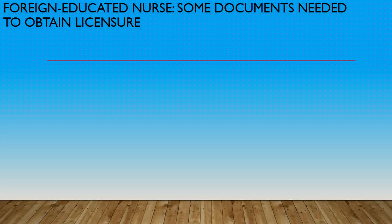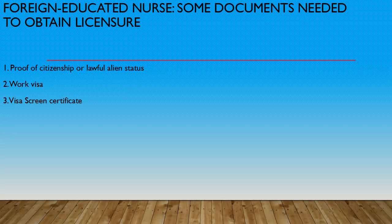For a foreign educated nurse, there are some documents that you need to obtain licensure, and you have to have proof of citizenship or lawful alien status. You must have a work visa. You cannot go to work in another country when you don't have a work visa.